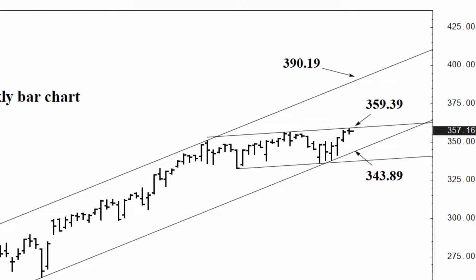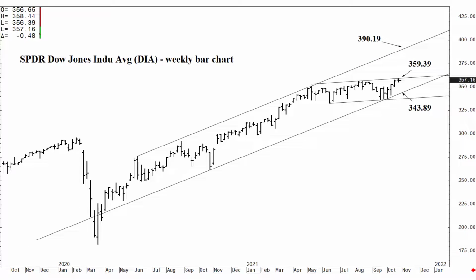But I just want to emphasize that holding below 359.39 will keep a cap, if you will, on buying pressures for the DIA moving into November trade, and we can fall off from here. But if we close above 359.39 at the end of this week, and I want to qualify that with a 1% violation, honestly, I think if you add roughly 3.6 to 359.39, I don't have the number in front of me, but you can do the simple math. That would be the sort of the clarifier.